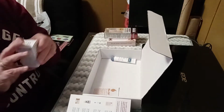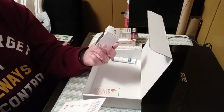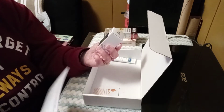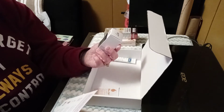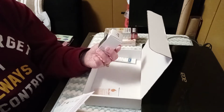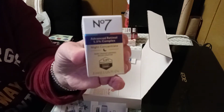Okay, and next is number 7. Advanced retinol 1.5% complexion night concentration. Let's see if I can find that. Number 7. Here it is. Full size is $34.98. Wow. Experience the power of retinol while minimizing irritation with the skin transforming overnight treatment. So again, that's what it looks like.